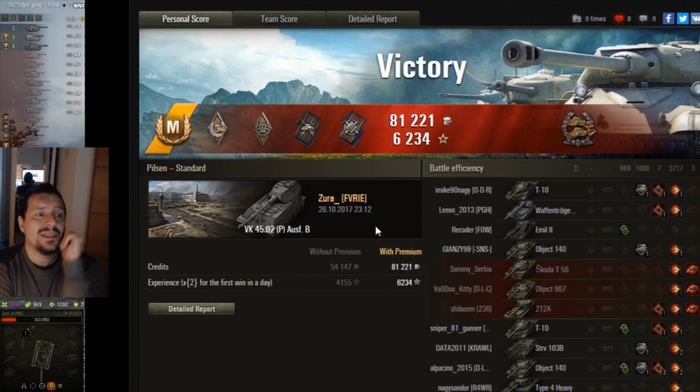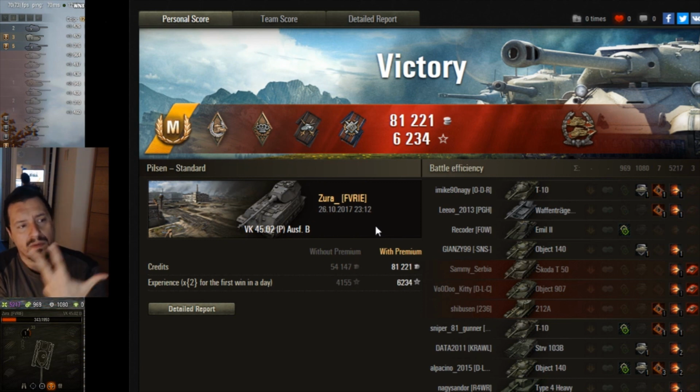I believe that this tank was a little bit overpowered in the past. I believe that this tank in the current situation is balanced. Probably I believe that this tank deserves a little bit more tank traverse, because it's not an all-around armored tank like the Maus, where you can hold fire from any situation.